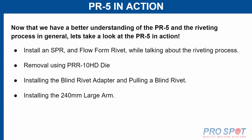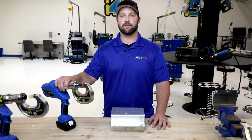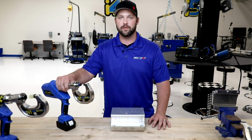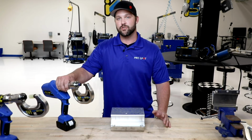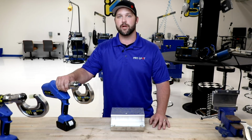And then we're going to install the 240 large arm and show you how to make sure that everything's aligned and working properly. Now that we have a better understanding of the riveting process and ProSpot's PR-5 riveter in general, and also why riveting is becoming more and more popular in today's collision repair industry, let's take a look at ProSpot's PR-5 in action. Everything from showing you how to set a rivet, remove a rivet, and get it ready for the next rivet installation according to the repair procedure.